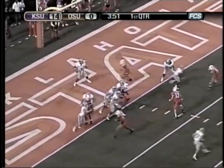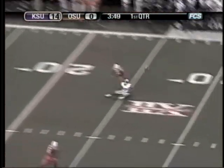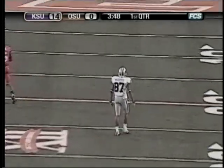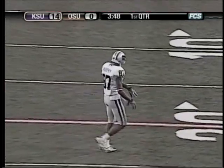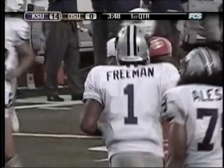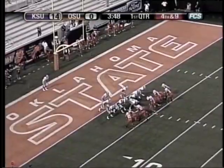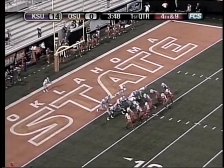Play clock expires, but he gets the snap, throws far side, and the pass is incomplete. He underthrew Dion Murphy at the 25-yard line. 4th and 9, and K-State will punt from its own 3. Tim Ryers, a fine punter, standing near the end line to punt it away.